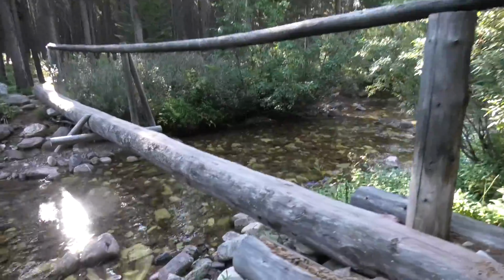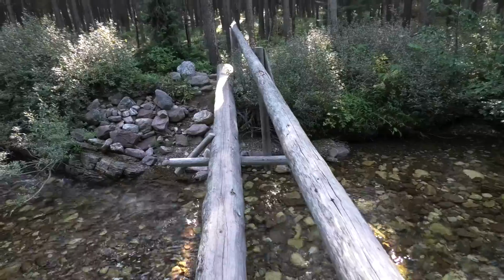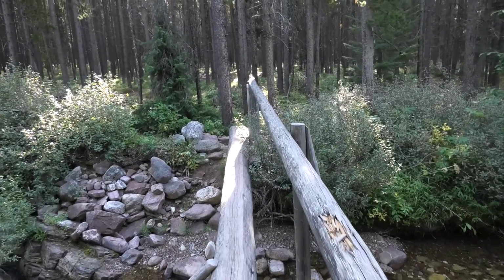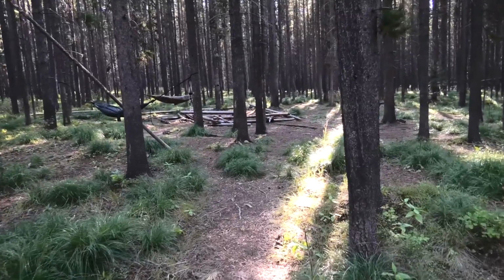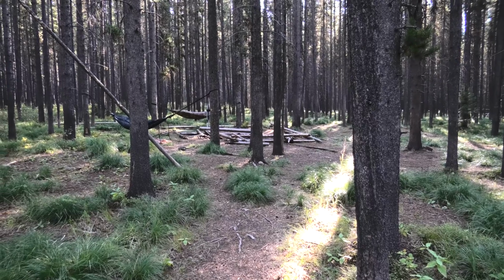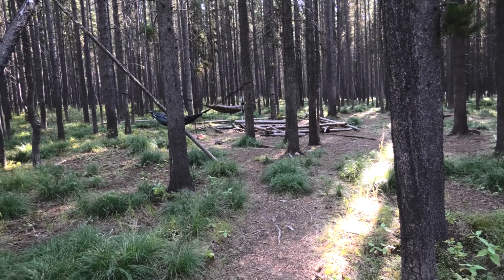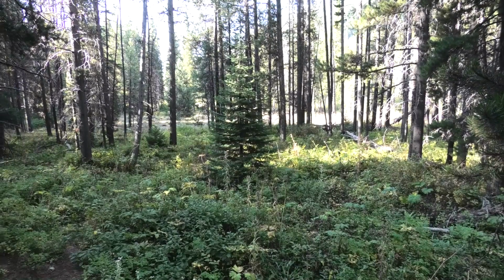And every now and then there's a bridge that you get to cross. Looks like another campsite that we probably could have stayed at last night if we'd gone further. The one we had was just fine. A couple of guys here we just passed back there. They're day hiking up to the Chinese Wall today. And this is obviously where they camped last night.